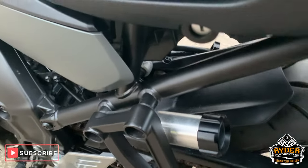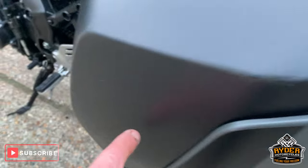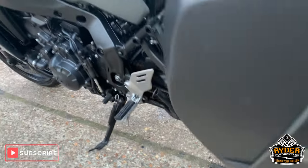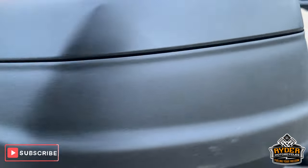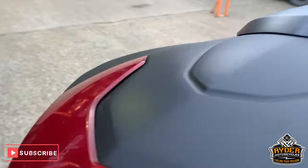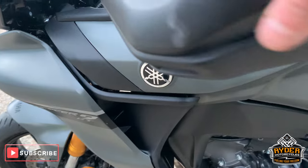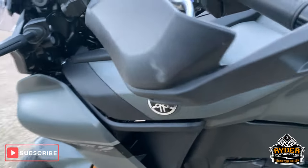Got the adjustable rear shock as well. A few more marks on this pannier just here. Got a really nice top box. With the seat, a little cushion at the back as well for the passenger. So coming back down the side, got a little mark there which probably most of that will come out, but it is there on the handguard.